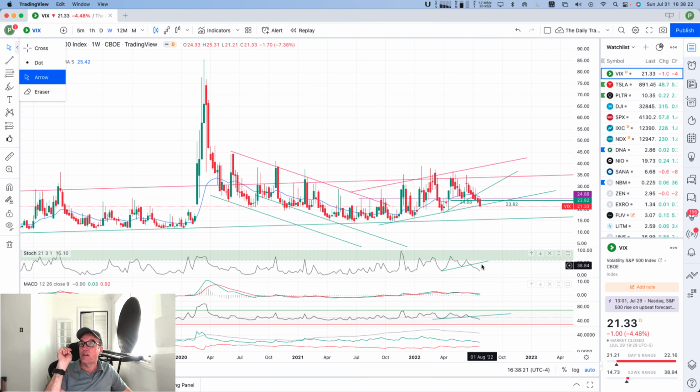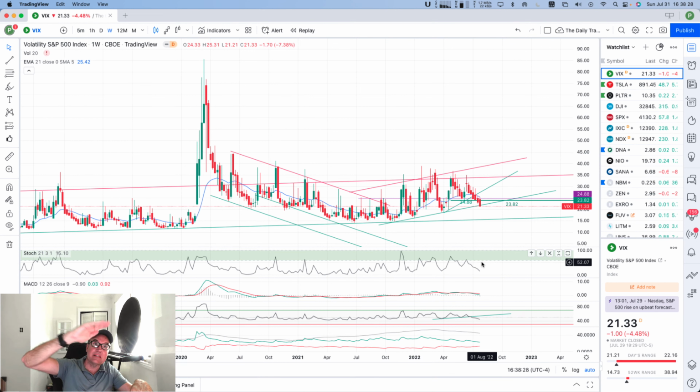So this is good, because when stochastic is low, the stock market should go down. And when stochastic is at 60 and up, then the stock market should go up. That's it. As easy as that. This is what stochastic does. As easy as that. A computer could act on that.